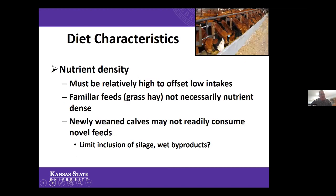So I want to also discuss a little bit about the particular diet characteristics. We've talked about how the intake of calves is often going to be very low, somewhere in the neighborhood of 1 to 1.5% of their body weight in the initial first few days after weaning. Because those intakes are fairly low, we need to keep in mind that the nutrient density of our ration needs to be fairly high, especially because those intakes are going to be low. And if we'd like to see these calves gain somewhere in the neighborhood of 2 pounds of gain per day at a 2% of body weight intake, which would really be our target somewhere around day 5 to 7 once they've come on feed.